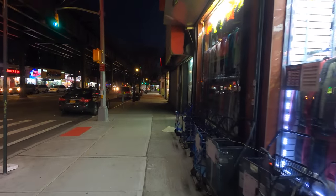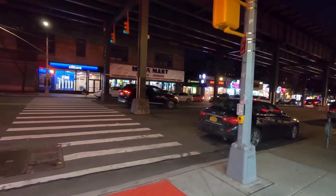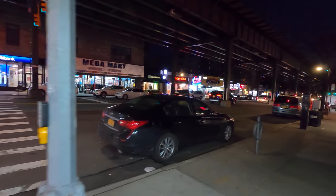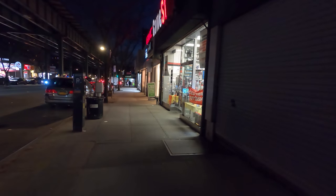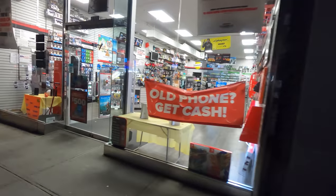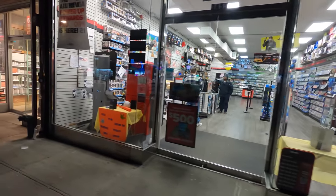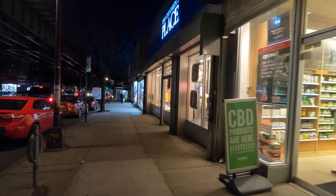And I gotta point out some of the businesses across the street too. It's a Mega Mart, Citibank, H&R Block, Burger King. Here's GameStop still holding on there. I thought GameStop was having troubles, but they still have some stores open.